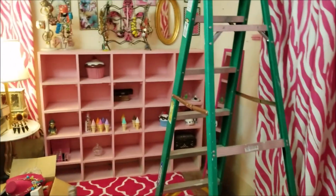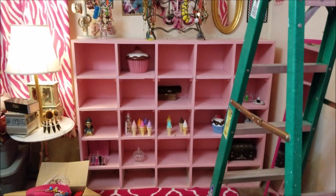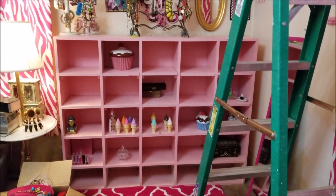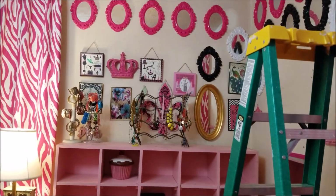So yeah, here's this really cool pink cabinet bookcase that I got for like $35 at a thrift store. It holds so much stuff. It's so cool, but it's heavy. And I had a ton of stuff on here. You may remember seeing it in a few of my clothing haul videos and stuff, where I stood in front of this and did those.